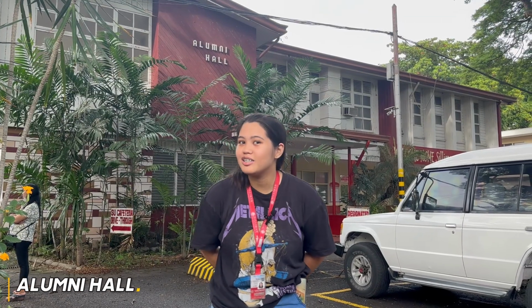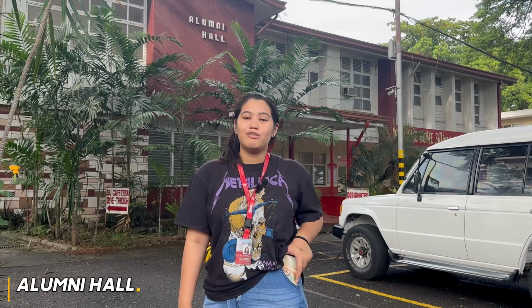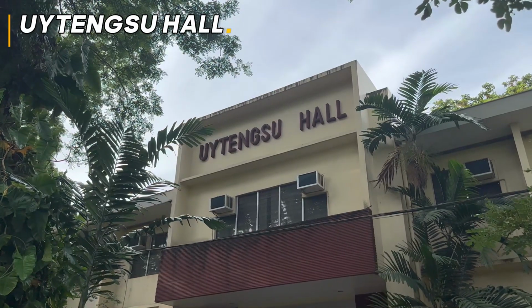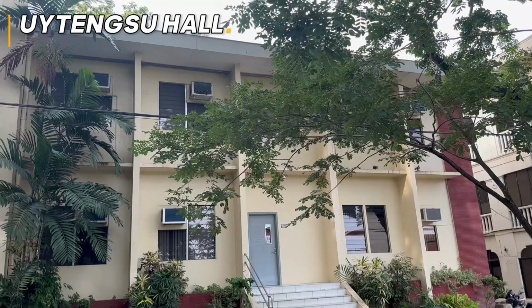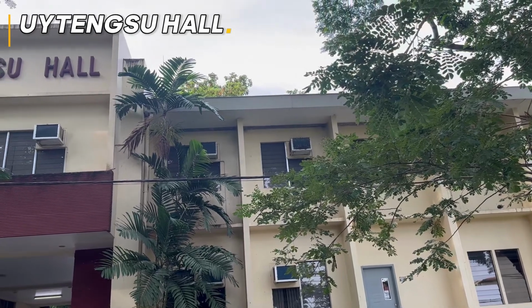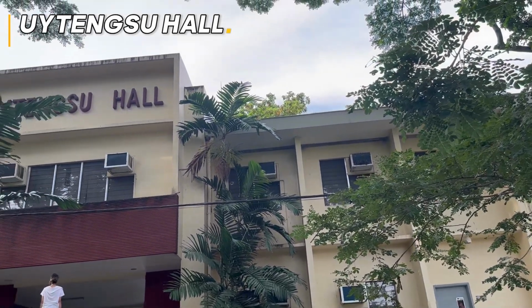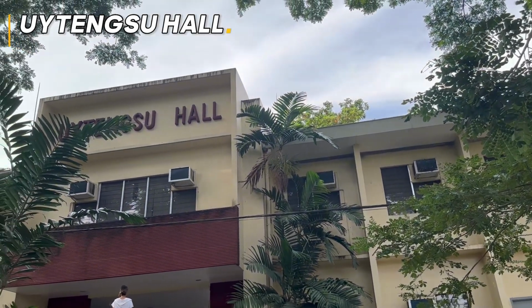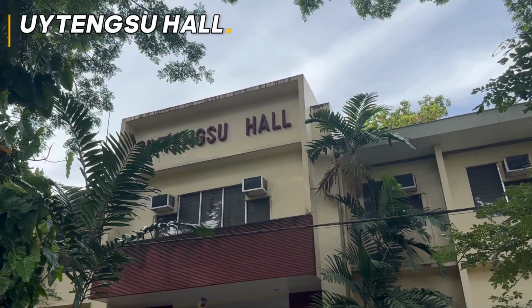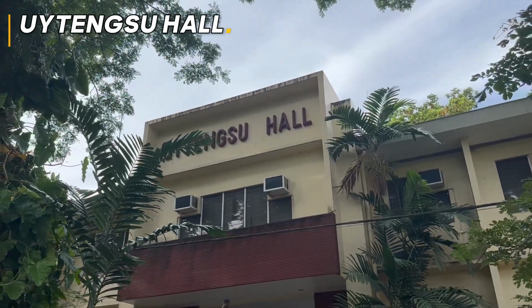So the Alumni Hall is not actually an office-type building, but it is more of a residential building for times when alumni want to visit the university or if the university has guests they want to accommodate. The Oitengsu Hall was dedicated to Mr. Tirso Oitengsu. This is actually the home of every engineering student. It started as a department of engineering, but then it became the College of Engineering, and starting from that, it has been accepting students who wanted to pursue different courses, such as mining, mechanical, chemical, and also computer studies.